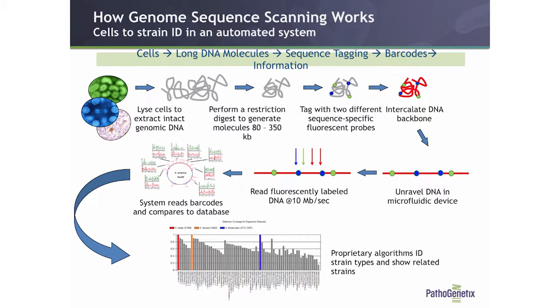Onboard software and analytics automatically compare barcodes to the resolution database, which is comprised of fingerprints generated by well-characterized target strains and related bacteria. Results are automatically generated and the strain type ID is displayed, as well as a list of related strains and the level of similarity of GSS fingerprints.